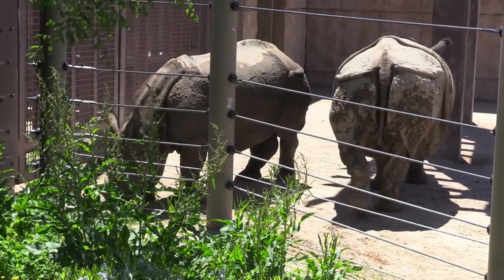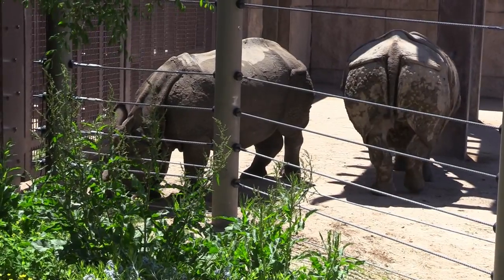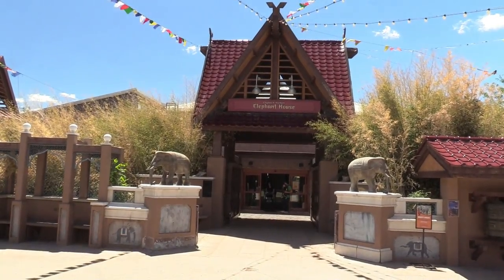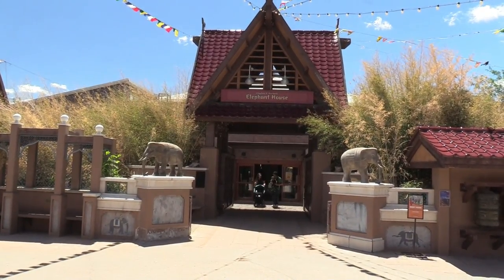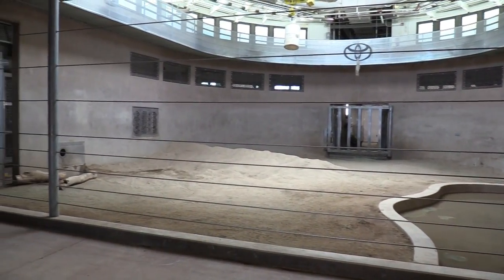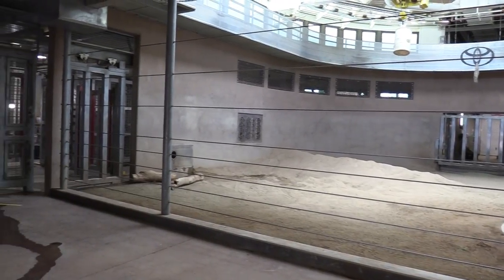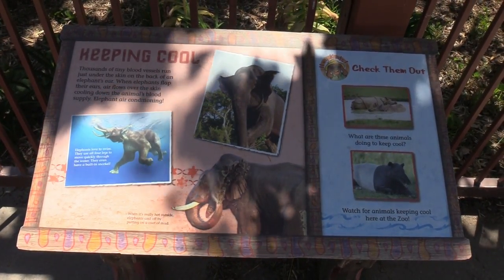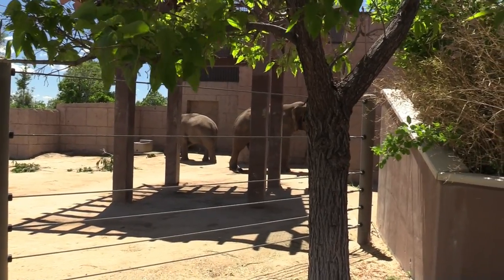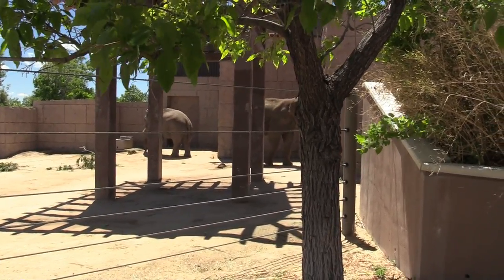Sorry about the hind end. Alright, gonna go inside the elephant house. So this is the elephant's indoor habitat area. Alright, keeping cool. Got two of the bull elephants over this area.